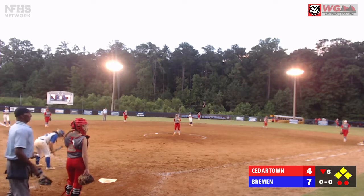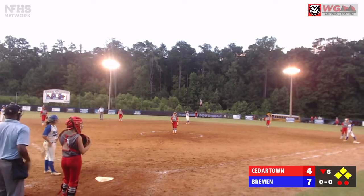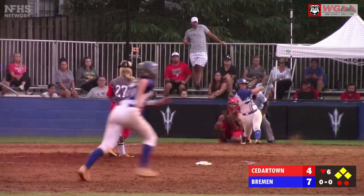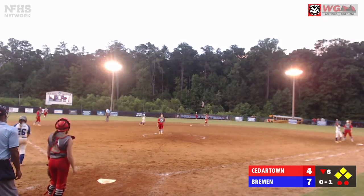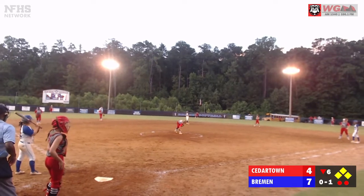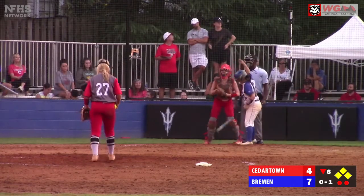Free passes have been a problem for the Lady Bulldogs today, especially here late in the game. It's cost the Lady Bulldogs the lead, and right now the bases are full. And Ella Smith, the batter. Line shot foul, just about took out the on-deck hitter, which is the pitcher for Bremen, Peyton Terrell. For the first 3 innings, there were 2 hit batsmen. Since then, there've been 1, 2, 3, 4, 5, 6, 7, 8 free passes issued by this Lady Dogs team.